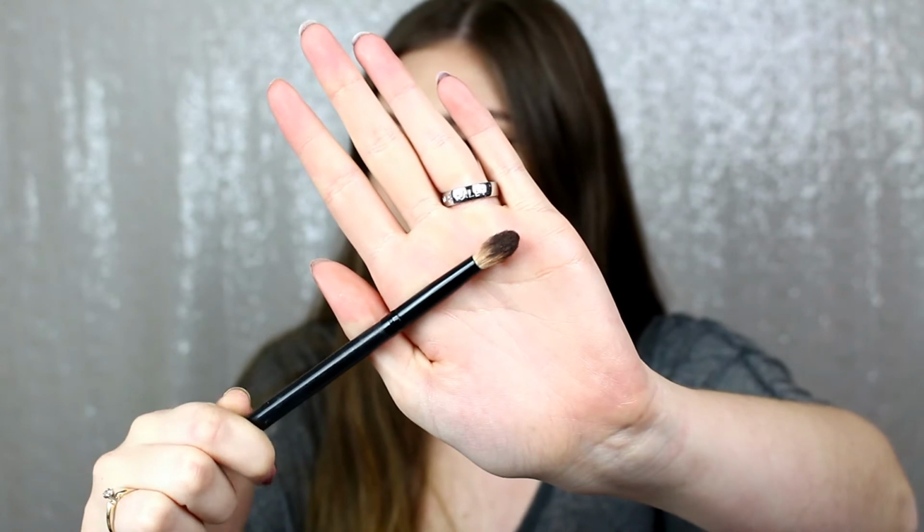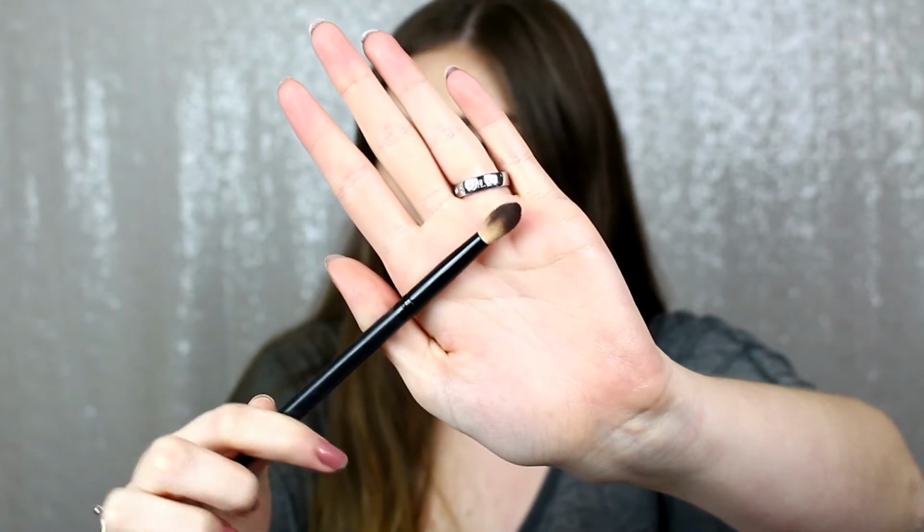So it just has this rounded tip, and it's pretty long. But y'all, I've been using this for my transition shades, and it just blends out and puts the product perfectly. I've just been loving this brush. I found it in my collection, and I was like, oh, I haven't really ever used that, so I used it the other day, and now I can't put it down.